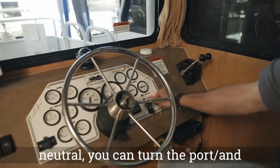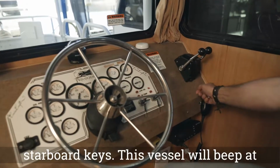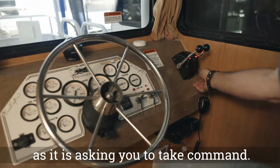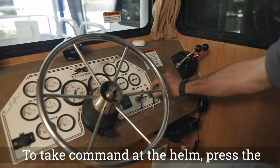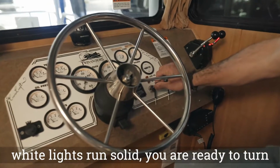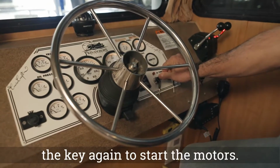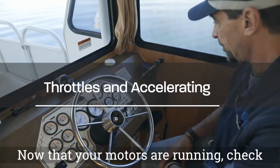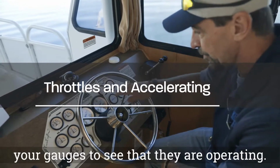Once in neutral, you can turn the port and starboard keys. This vessel will beep at you as it is asking you to take command. To take command at the helm, press the command button twice. When the white lights run solid, you are ready to turn the key again to start the motors. Now that your motors are running, check your gauges to see that they are operating.